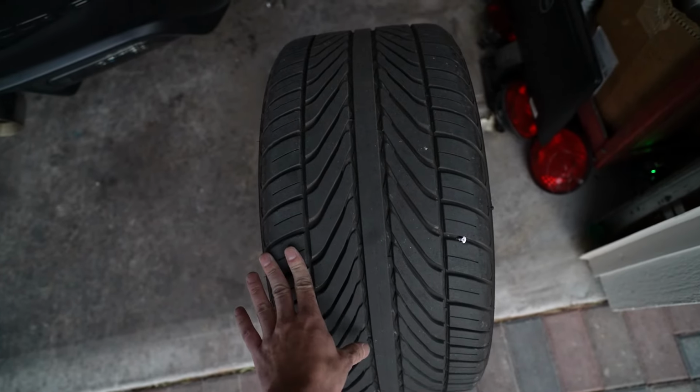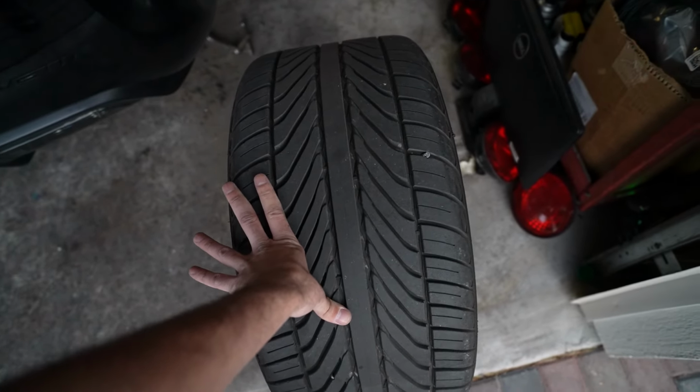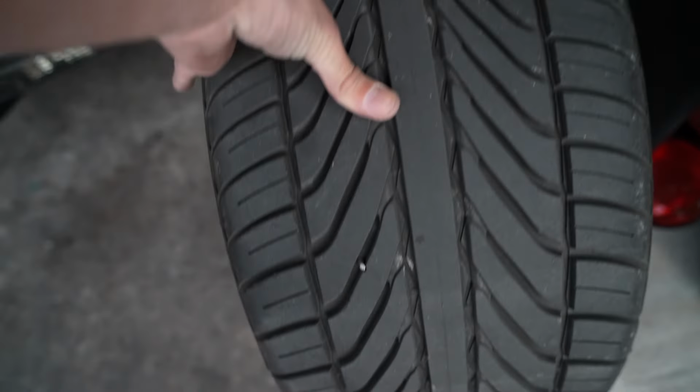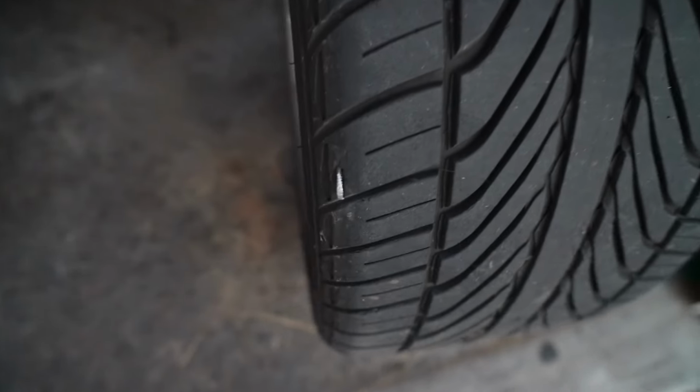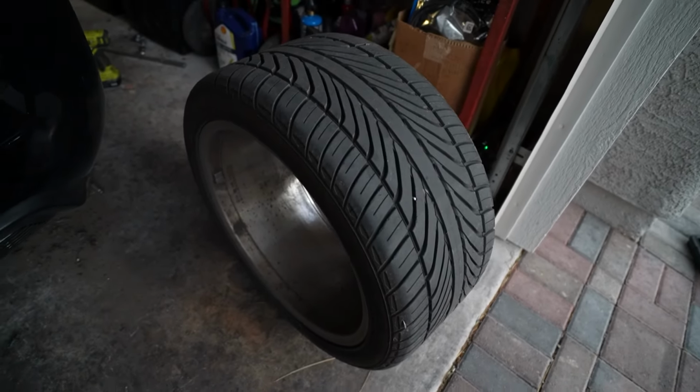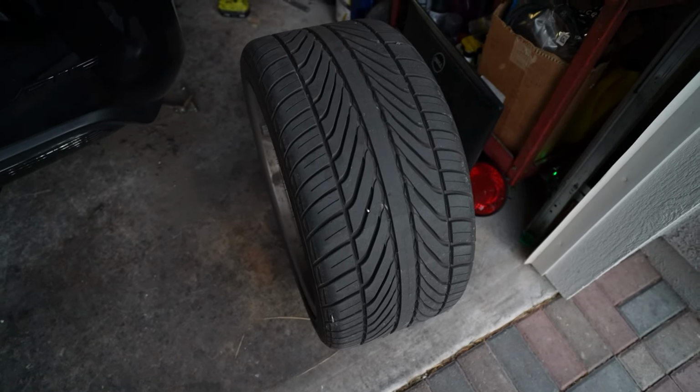I don't know if this happened before or after I drove this car 1,200 miles home from Washington. There is 3 nails in this tire. 3. How is this thing still holding air? I'm in disbelief. That is insane.